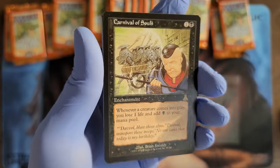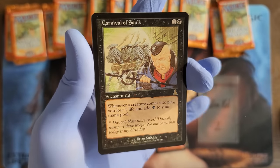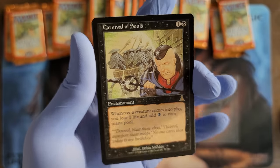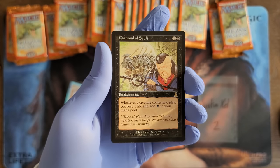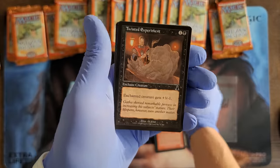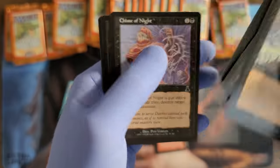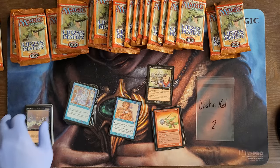Carnival of Souls, yes. Whenever a creature comes into play, you lose one life and add a black mana to your mana pool. Oh, that is hot. That's one of the better cards, too. That is in top 15. Top 15. Can we find another foil? No. Appreciate you, Justin.